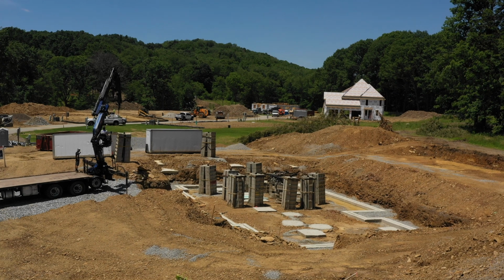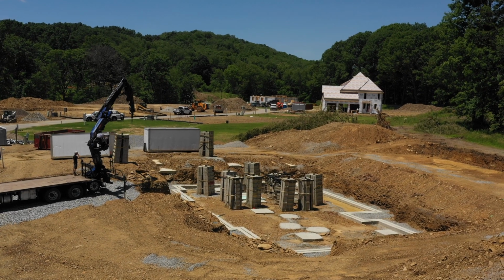Foundation at 1000 Goldeneye Drive in Mallard Pond. Now that the footers are poured, we're getting ready to set our forms for the poured wall foundation. These forms were just delivered and will provide a 10-foot ceiling height in the basement.